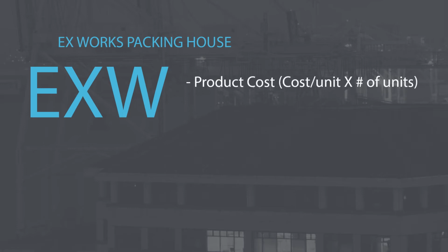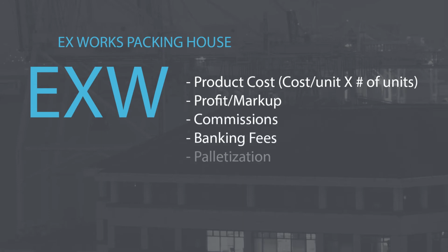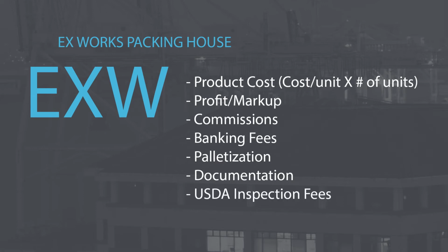The seller determines the ex-works packing house price of the product by adding together a number of costs. First, product cost is determined by multiplying the cost per unit times the number of units, or cost per box of lettuce times the number of boxes in the shipment. To this number, any of the following costs are added as they apply to the shipment: profit or markup, commissions, banking fees, palletization, freight forwarding and documentation fees, USDA grading and phytosanitary inspection fees, and temperature recorder charges. This total equals the ex-works packing house price.